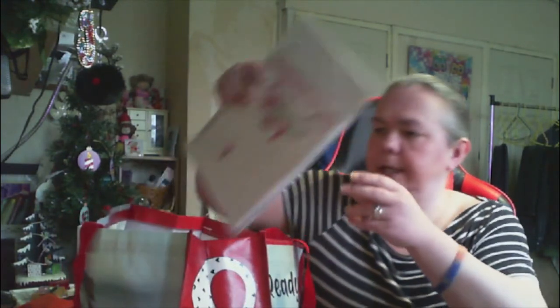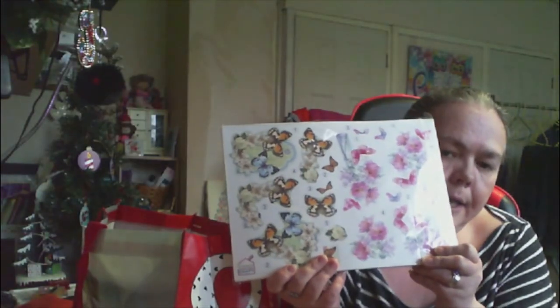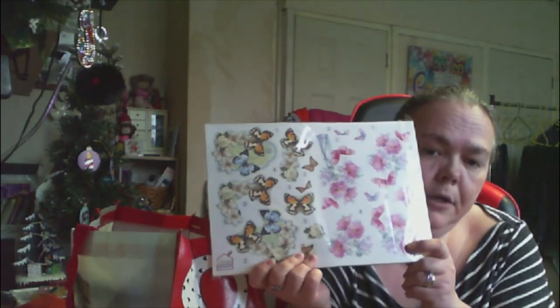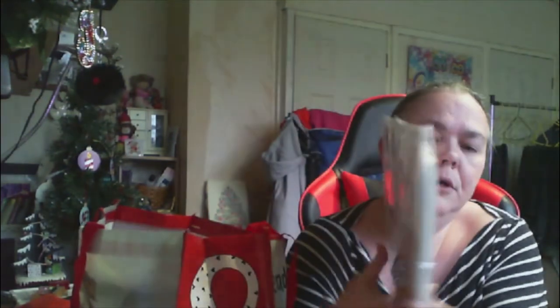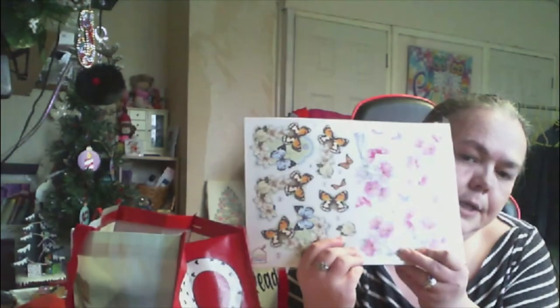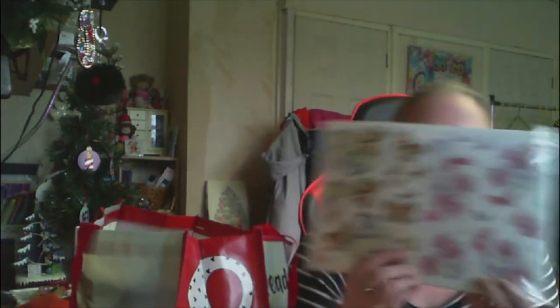Then I also got gifted some things from Dave and Chrissy. So first off, this is a card making kit. I've never, again, done card making or anything like that before. It comes with some cards and envelopes and some stickers. Sorry about the glare, but yeah.